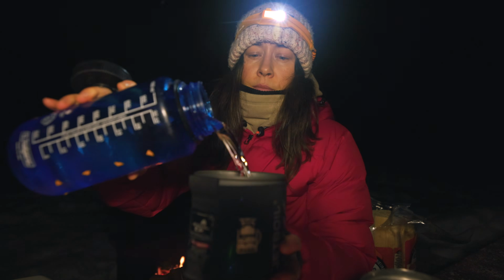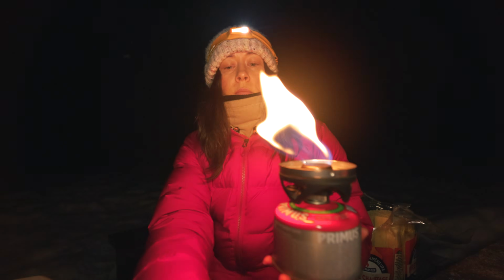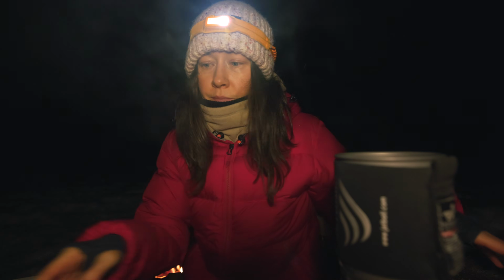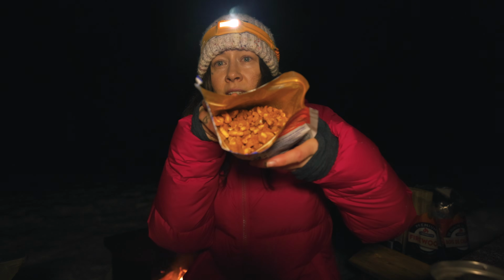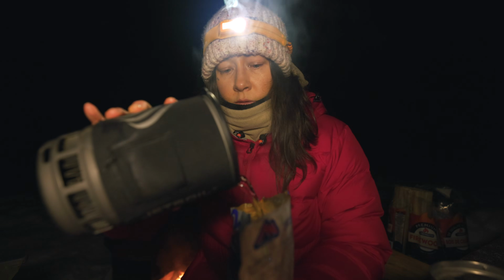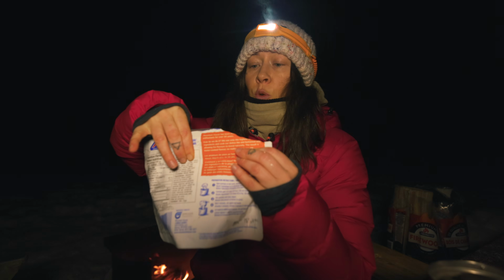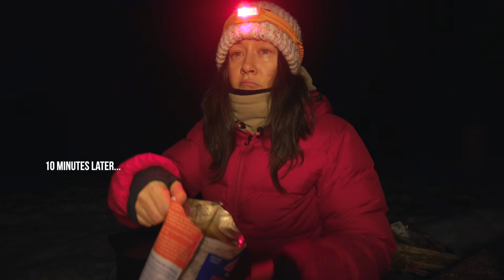Water goes in here. I don't light anything on fire here. And now we just have to wait for the Jetboil to work its magic. Where's that lid? All right, we've got boiling water. That's what it looks like on the inside. And we're just gonna rehydrate it. All right, and with these, you just seal them right back up, and then however long it says on the package to wait is what you wait, and then you have a hot meal. Doesn't look too bad.